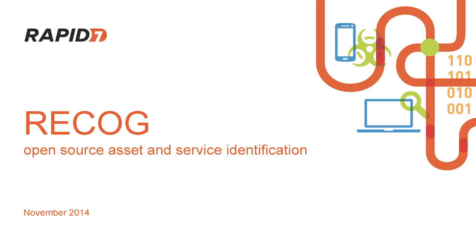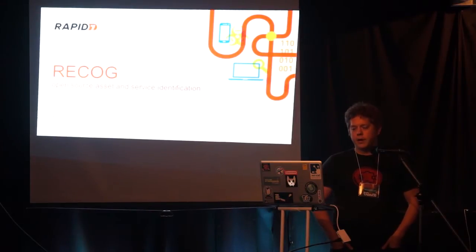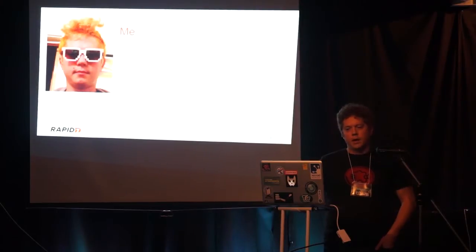So two initiatives, Project Sonar as well as Project Recog. Project Sonar is an internet scanning project, like scanning all the things. And Project Recog is an open source asset and service identification model, which is based on the data collected from the Sonar project. A version of this talk was given at Sector this year by two of my colleagues, Ross Barrett and Ryan Papa. But today it is given by me.